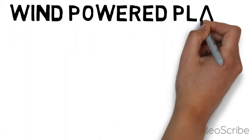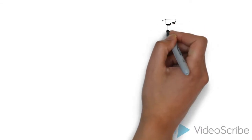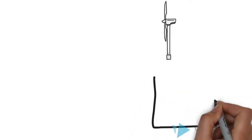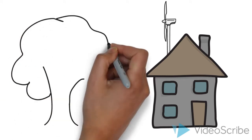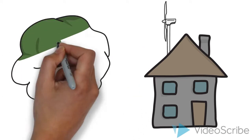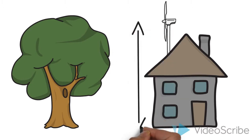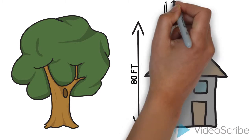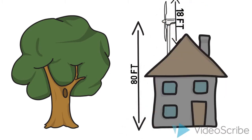For my Genius Hour project, I came up with the idea of a wind-powered plane. It's important to know that a kilowatt is a measure of 1,000 watts of electric power. For starters, an average household consumes 5 kilowatts of power per day. A wind turbine with an 18-foot diameter produces 5 kilowatts of power under winds of 12 miles per hour or faster. What does this have to do with a wind-powered plane?